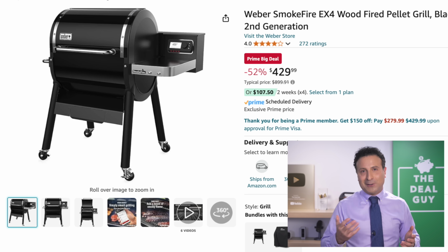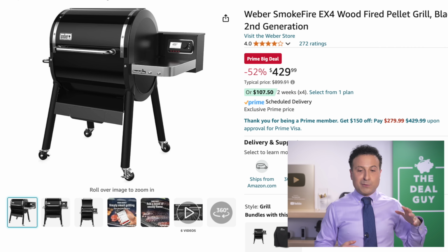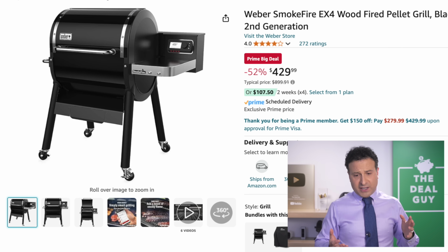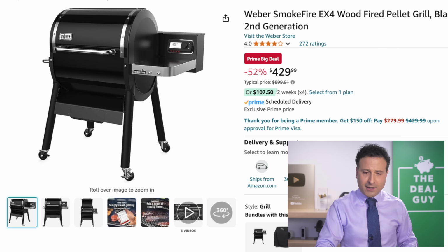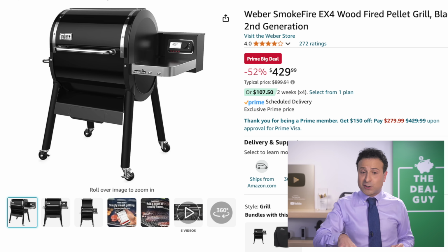The Weber, I've had a long day. Sorry about my voice. Here we are, the Weber Smoker, $430 for this pellet grill. Weber's a great brand. You can get a cheaper Traeger, but for this particular deal, I don't think you're saving $600. You're saving at least 2 or 3 though. So some of the reduction rates are exaggerated. In some cases, you're getting a good deal nevertheless, which is what I'm here to flag.